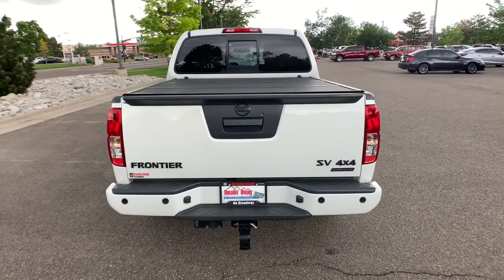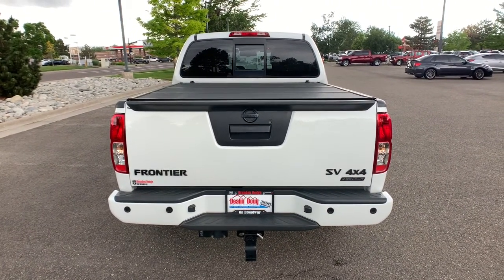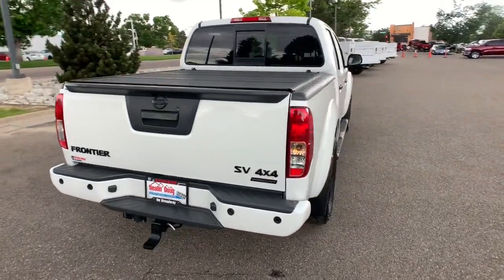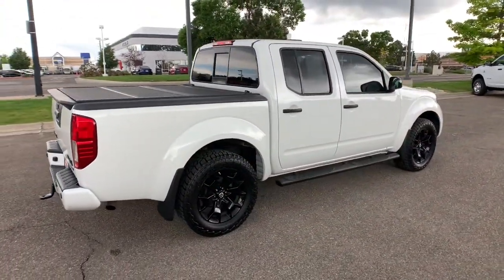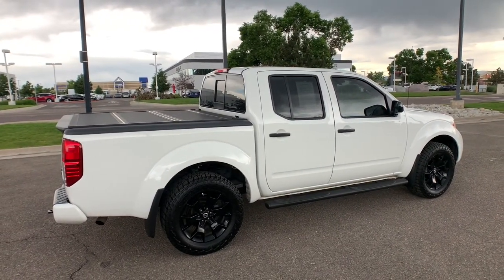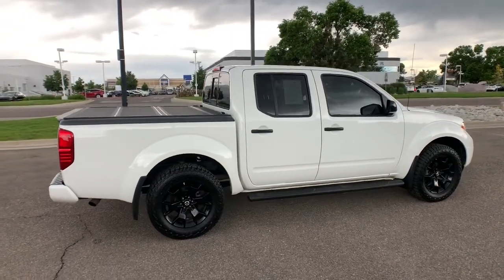The following are some of this vehicle's highlighted options: keyless entry, fog lamps, dual zone AC, electronic stability control, heated front seat, trailer hitch, aluminum wheels, Bluetooth, leather steering wheel, auto dimming rear view mirror.